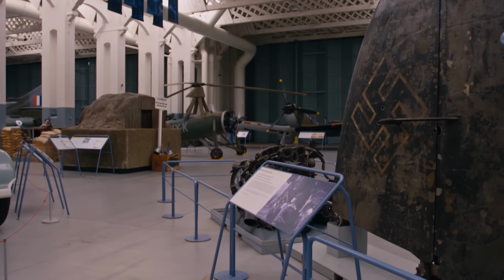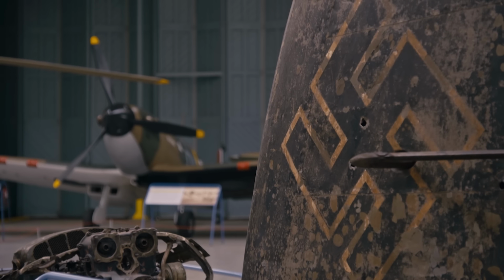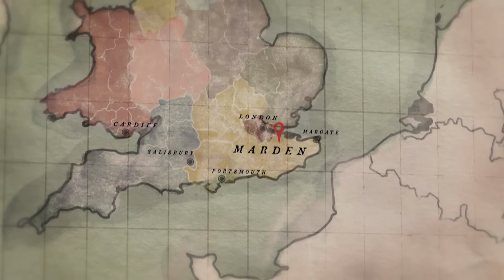We now move from British planes to German military hardware. One of the most destructive weapons developed by Nazi Germany was the V2 rocket, the forerunner to later ballistic missiles. Each rocket bore a warhead containing 900 kilograms of explosives, and it's thought that around 3,000 rockets were launched at Allied targets during the Second World War. We now join two brothers who are on the search for a V2 rocket, which fortunately never hit its target and ended up in a farmer's field. The hunt is focused near the village of Marden in Kent.